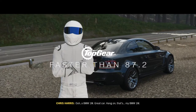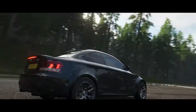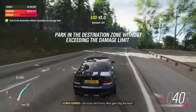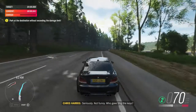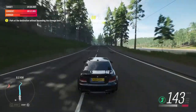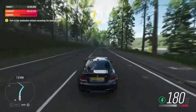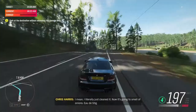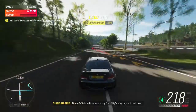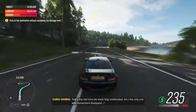Oh, a BMW 1M. Great car. Hang on, that's my BMW 1M. Seriously, not funny. Who gave Stig the keys? Literally just cleaned it. Now it's gonna smell of onions. Odor Stig. Does 0 to 60 in 4.8 seconds, my 1M. Stig's way beyond that now. That's the last time we leave Stig unattended.